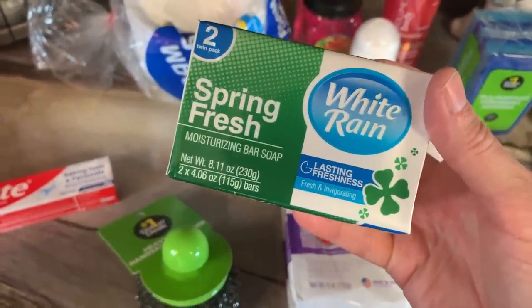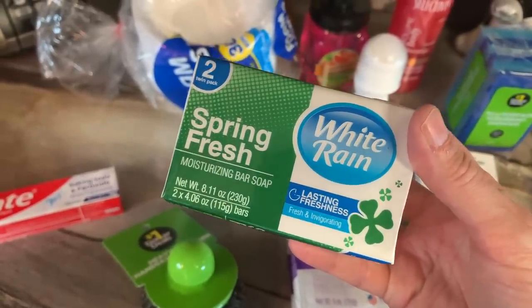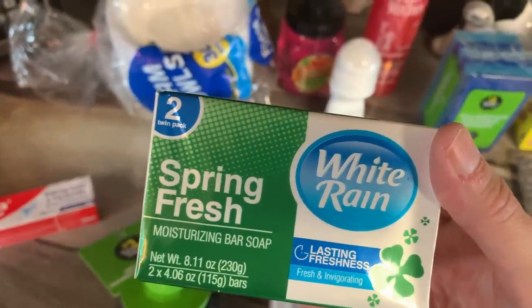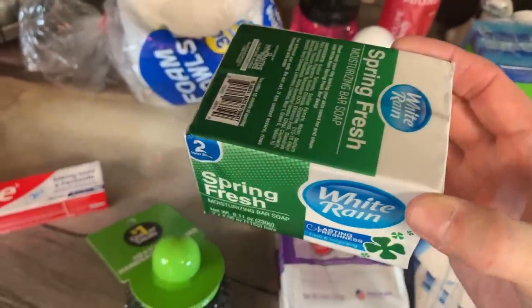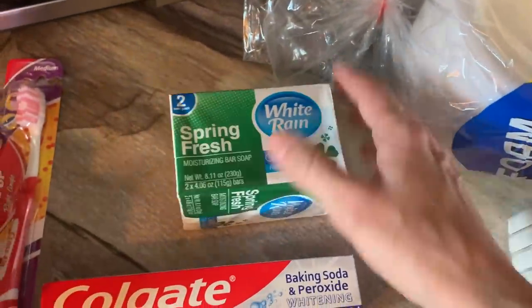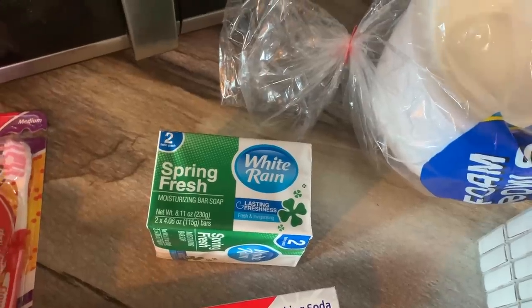The reason I love this soap is because you're looking at 4 ounces. So you're not getting a 3 ounce bar or just one bar. You're getting 2 4-ounce bars. They're great to throw back into your cabinet, in your pantries, in your bathrooms. Everybody likes to smell a little bit Irish sometimes, right?